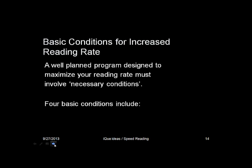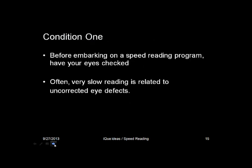So what are the basic conditions for increasing your reading rate? Well, a well-planned program which is designed to maximize your reading rate must involve certain necessary conditions, 4 of which are included here. 1. Before embarking on a speed reading program, please have your eyes checked. Often, very slow reading is related to uncorrected eye defects.